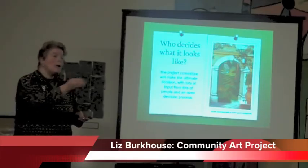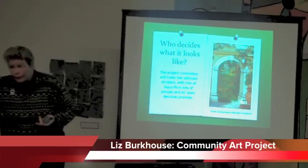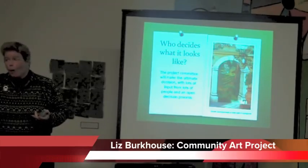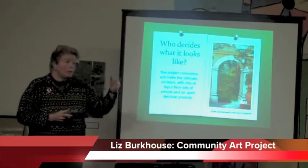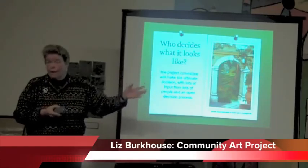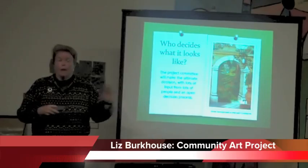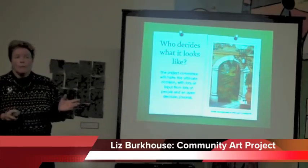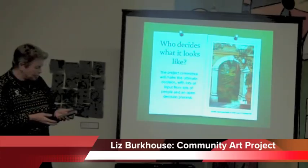Because depending on where it's located, you may need to get the people who live in the condo complex to say, oh, I like this. Or the people who use the community center near the wall where we're going to do our thing, that they feel comfortable with what we're representing on their wall. So it's input from a lot of different people. Okay, and it will be an open process.